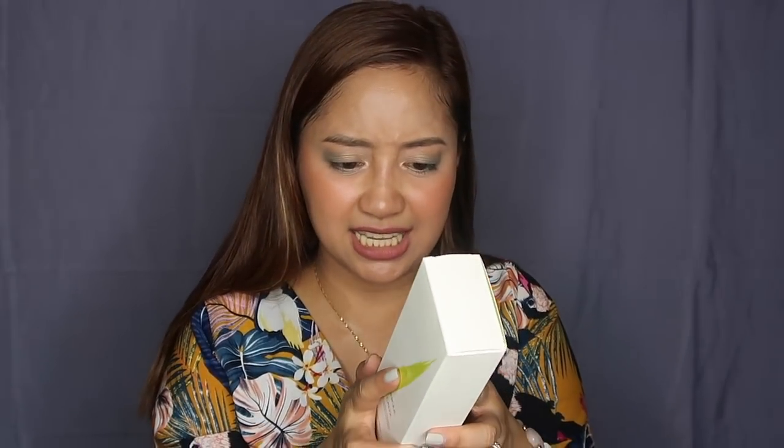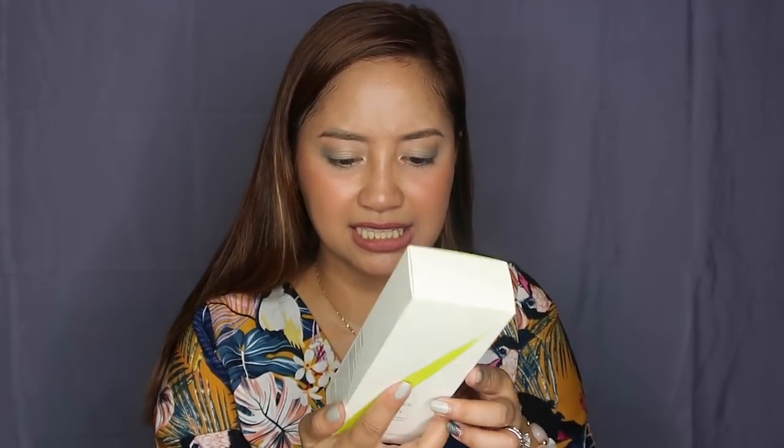Actually, ito is padala sa akin ni Hazel. Padala niya ito sa akin from the States. Yan. Ako lang din siya ginamit lately lang din nung medyo mainit-init na. And yun. So, I really love the scent. And sobrang tatagal din siya because this is an EDT. And this is around 100 ml. So, yun. So, that's it, guys.